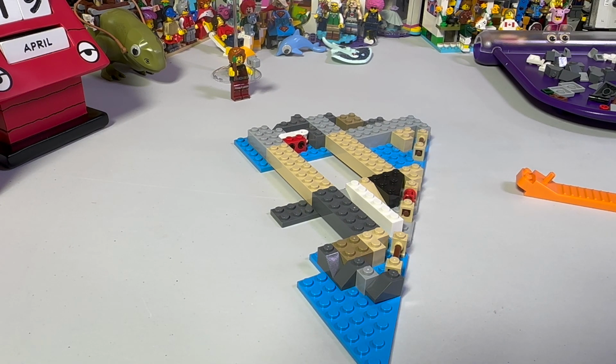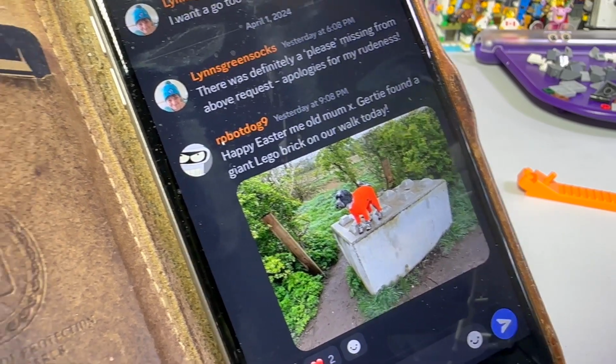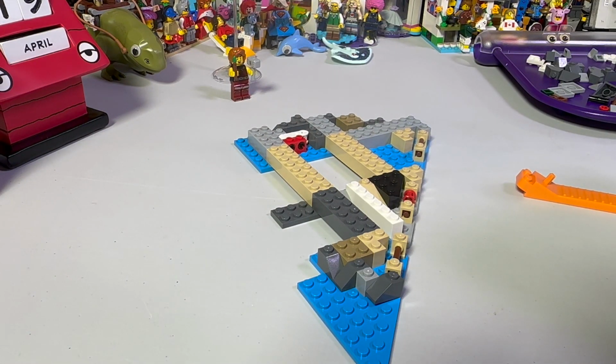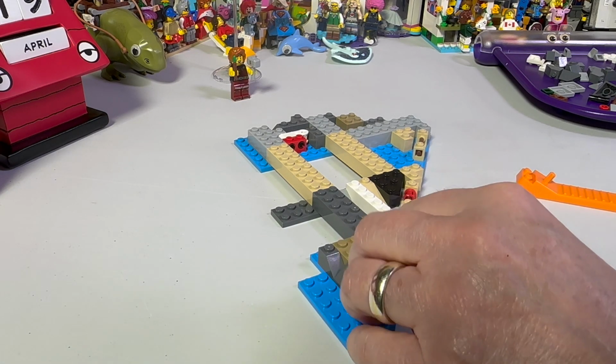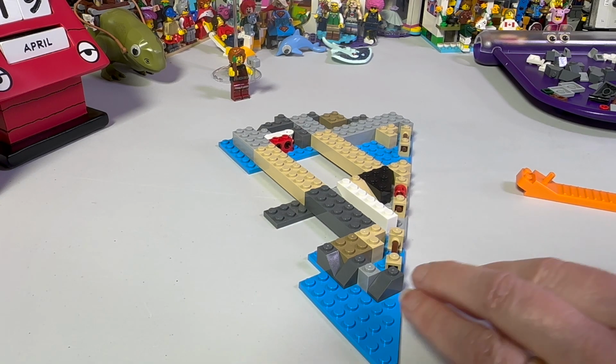Right, here he goes. He says, happy Easter, me old mum. Gertie found a giant Lego brick on our walk today. Oh, will you look at that? Also, exceptional dog outfit. Says, Gertie still looks like a pup, says Lynn's green socks. Totally rocking the Equa fleece. Equa fleece? I have seen a couple of dogs in these. It's basically a cheat, isn't it? So you don't have to wash your dog every time they come in, which I always end up doing. Mine very easily pop themselves in the sink. Well, they don't pop themselves in, they get put in the sink.